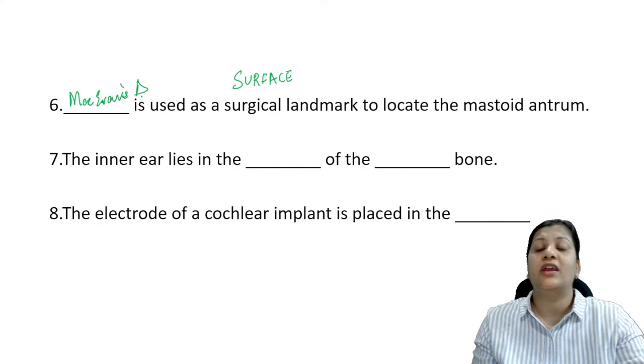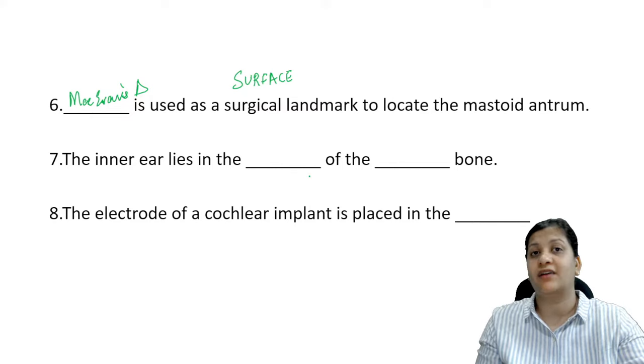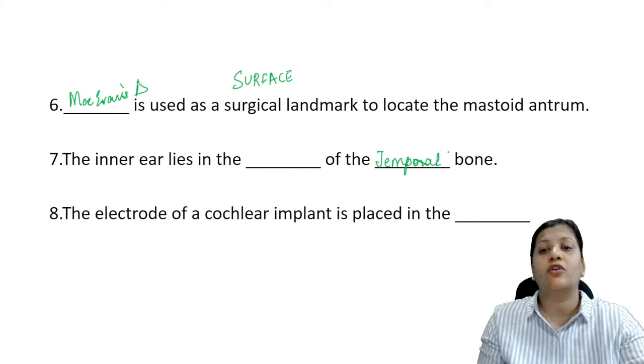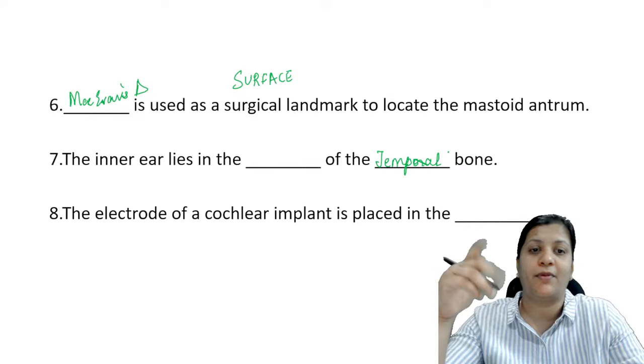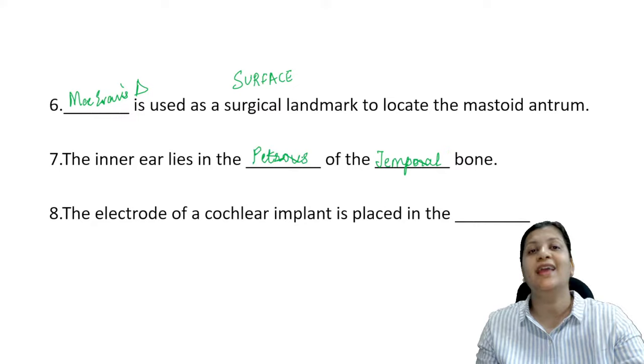Now the inner ear lies in which part of the temporal bone? There are many bones in our skull, so I'll give you the clue. This is the temporal bone. In which part of the temporal bone do you have the inner ear? Is it the mastoid part, petrous part, squamous part, or the tympanic part? Very good, Avinash. The answer is the petrous part of the temporal bone.